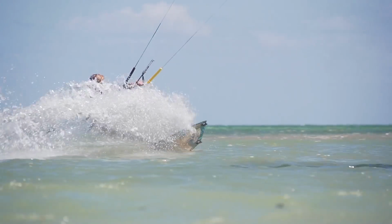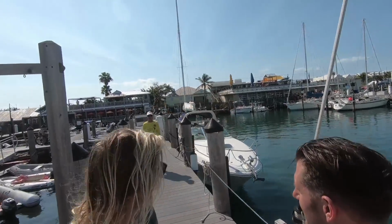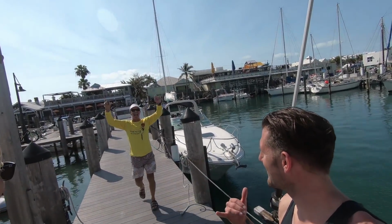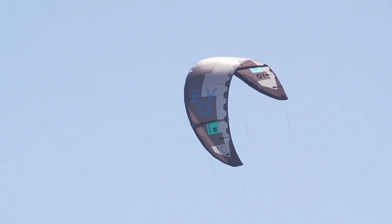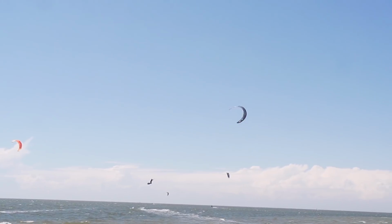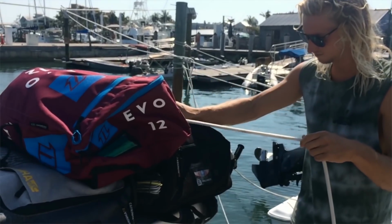Rago here from Kite. I'm just here with Blake, and we're down on the Keys at Key West Bight Marina, and we're gonna head out on Richard's boat today. What's going on, Richard? Richard here actually just got on the new Evo. Inside the Evo, that's right. So we're gonna get a review on the new Evo versus the old Evo. Cool. Let's get to it.